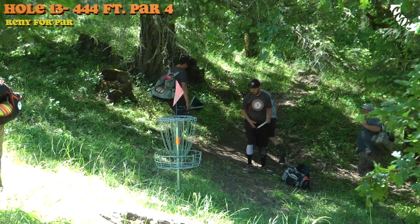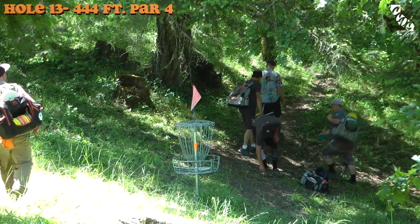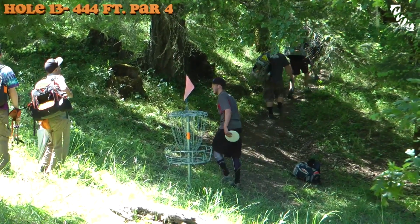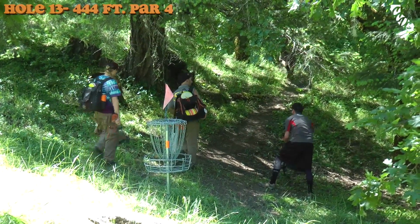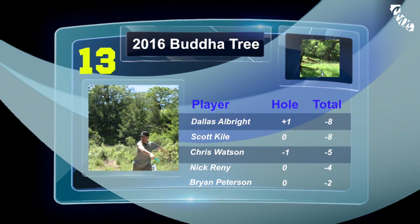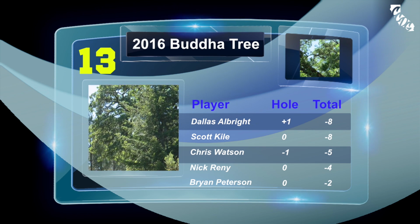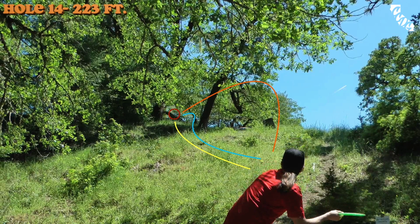It looks like Dallas dropped in a bogey. I believe everybody else is going to drop in a par, except for you, who took the birdie. Yeah, another solo. Well done. It's just those holes, man. They're really long. So once you actually get on the green, you find yourself a little winded, trying to find the energy to make the putt.